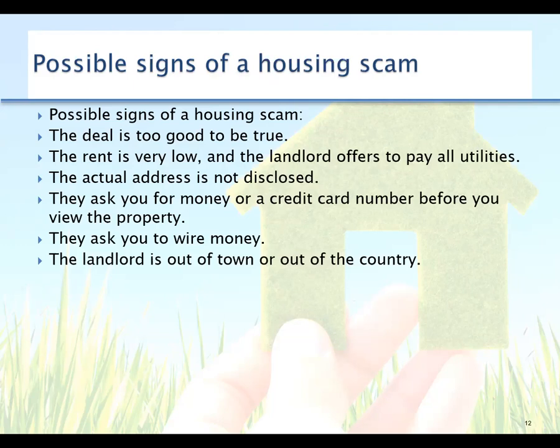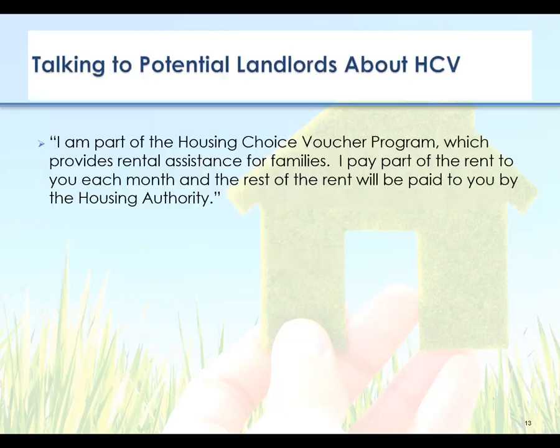Now ask yourself, is that common? The landlord is out of town or out of the country. That's a definite red flag, so beware.